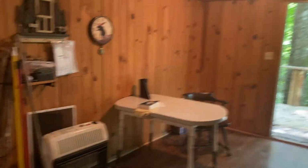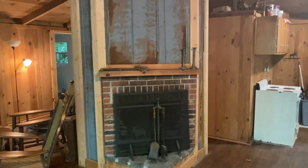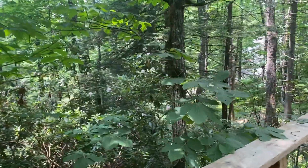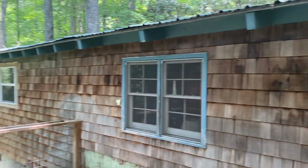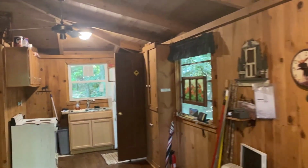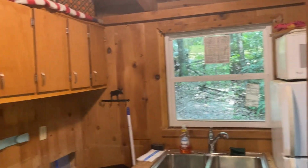And then this leads back out to this area here. The current location of the kitchen, the fireplace, ceilings are vaulted. This is the deck. The yard. You got some cedar shake that's rotted over here. You have some new windows and you have some old windows. Old window. There's a new window. So that's pretty much the inside story.